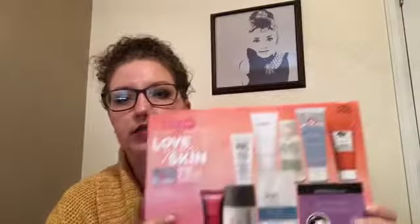But this is the Love Your Skin, what do you want to call this? Value set. It says it has a $71 value, and they sell it for $30 at Ulta. At the time that I purchased this though, it was $15 on sale, and then I took the $10 coupon off of this, which made it $5.